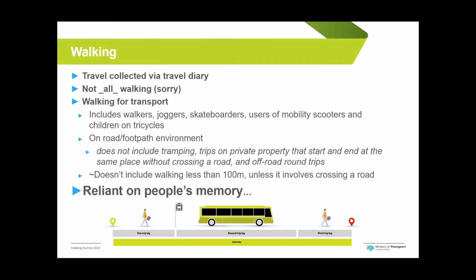It's also complicated by just how much people remember of the really short trip legs. So we don't really include walking, which is a really short distance, unless it involves crossing a road. Now that's a historical thing from, as I said, that road safety exposure thing. But the point to remember is the survey is reliant on people's memory, and people are fallible. They do the best they can.